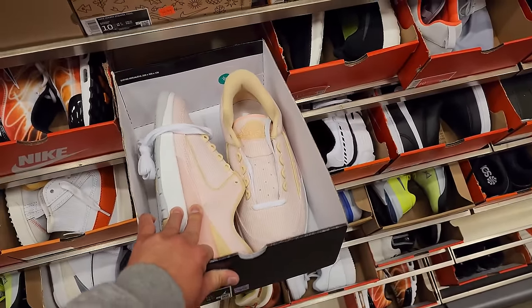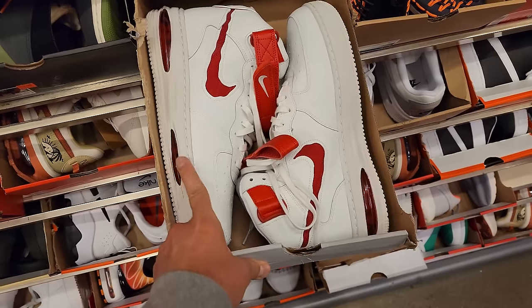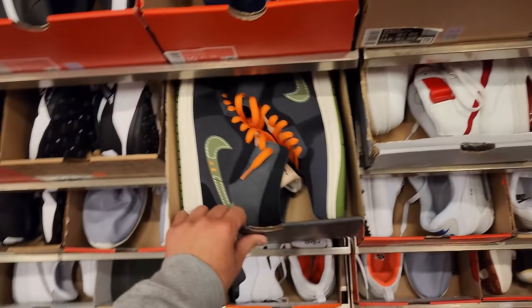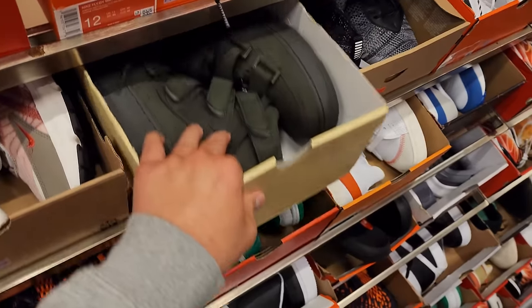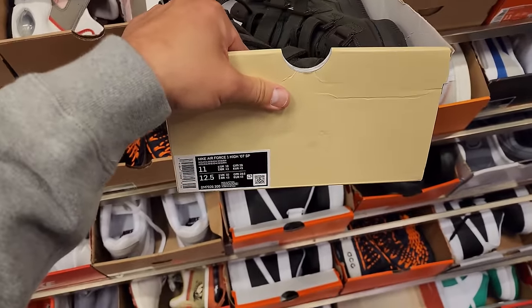And I'll let you guys know why I'm here later on. $100 for the Jordan 2 Lows. Got Forces with an exposed air unit. Kind of weird. The Evo version, size 11, 125. Got some mids right here. Craft going for 120. Billie Eilish. How many times have I called these Billie Elliots? I'm so stupid. But dude, got these for regular price.